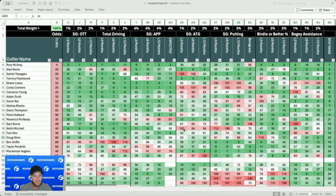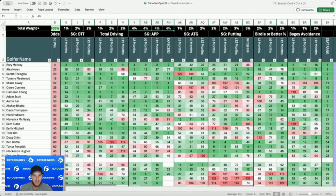There are 156 golfers in the field, so a really large field, and we should see fairly low ownership percentages unless the chalk just absolutely smashes. Now, in terms of the stats that I'm looking at this week, again, pretty small weights to off the tee. And then approach, I've got it at 16% of the total model, which is a lot for sure.